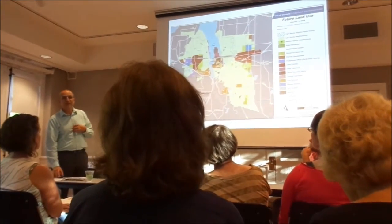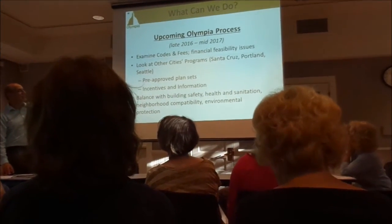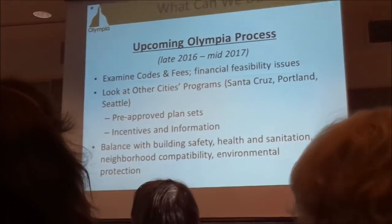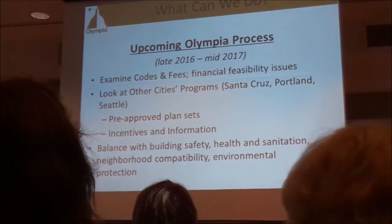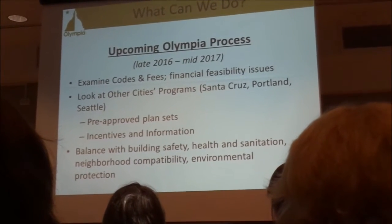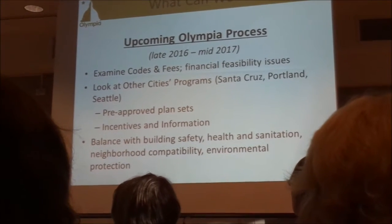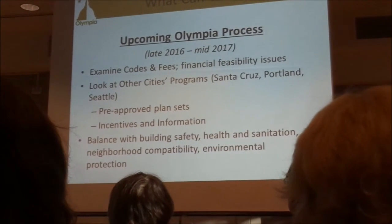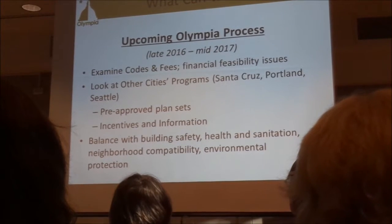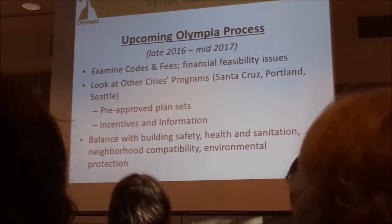And what we need to do is figure out how to do that. What are the details? As you know, the devil's always in the details. We need to examine our codes and fees. What's the financial feasibility for individuals in terms of getting financing or paying for these things? Some other cities have had programs around pre-approving building plans, or having other incentives. At the same time, we still need to balance that and retain our consideration of building safety, health and sanitation issues, compatibility with neighborhoods, and environmental protection. So we'll be launching that in late 2016.